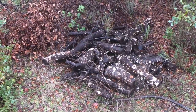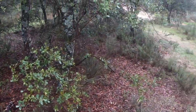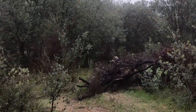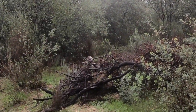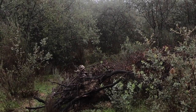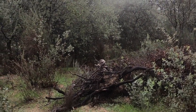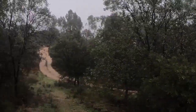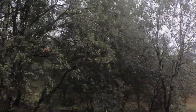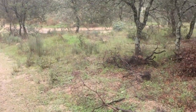Some more wood that I need to come and collect. And there's also another whole pile of wood up here. These are from trees that fell down, and I've got to just cut them up. I've got to come in with my little chainsaw, I think, and deal with those. There's more wood that can be collected there.